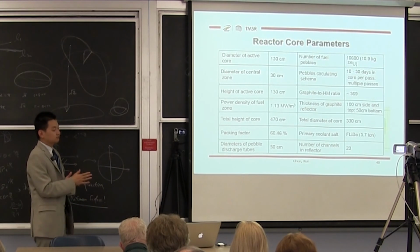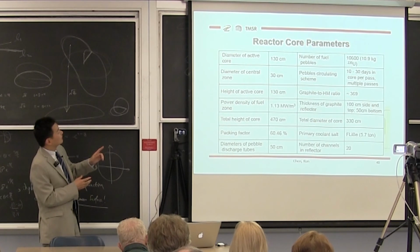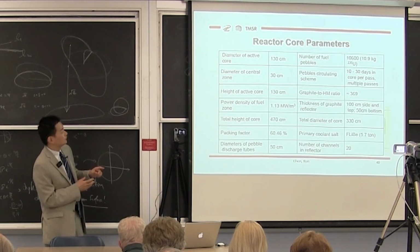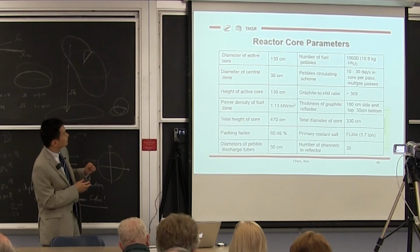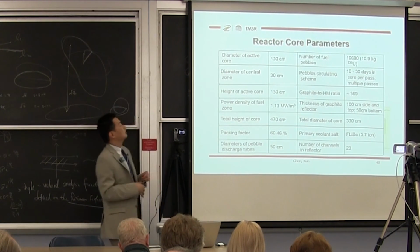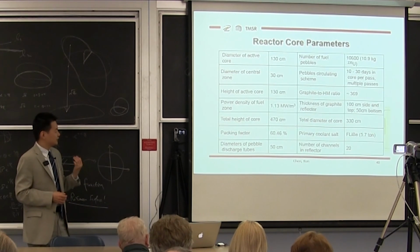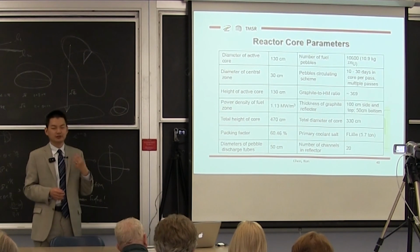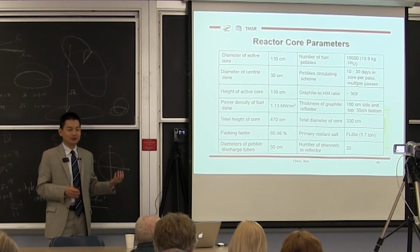So here are some parameters. The number of fuel pebbles is going to be around 10,000. So the power density here is very low. There are disadvantages to using a low power density here, because we're talking about how the molten salt cooled reactor can have high efficiency. So we need to show people it can reach high power density.